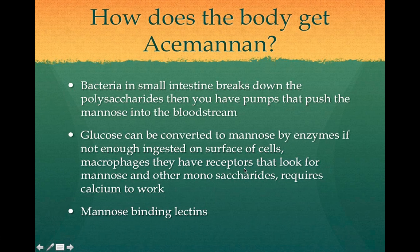So, how does your body actually get to the Acemannan when you consume it? Or when it needs it, I should say as well. You have bacteria in your small intestine that break down those polysaccharides, those long chain sugars. And then you have little pumps basically that push that mannose right into your bloodstream. So this number one bullet is really the ideal way that you would want to get the mannose, because you're not going through the second bullet, which is basically a glucose conversion into mannose.